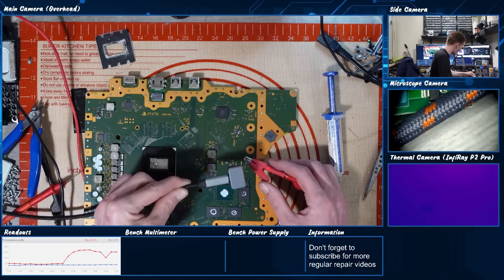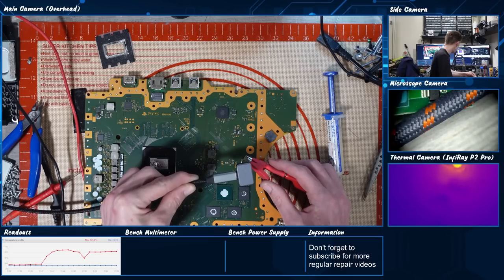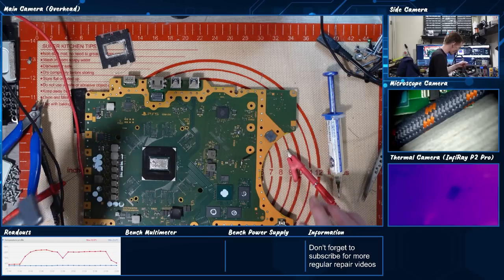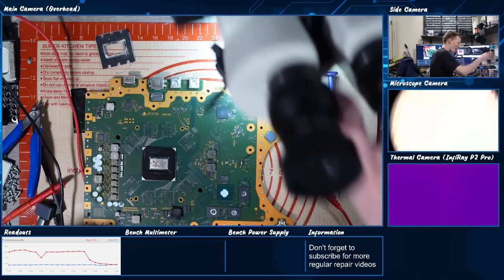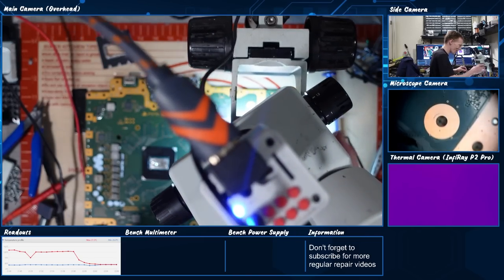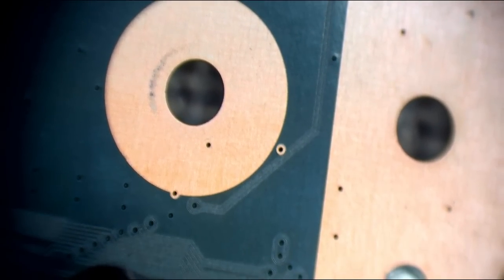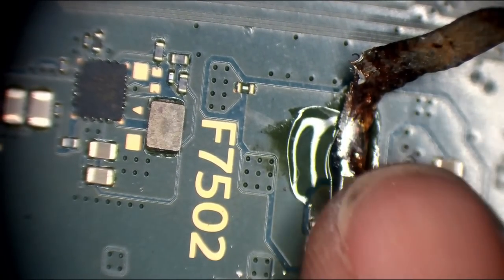That's got a lot of current going through that. Ooh. I think you'll find that's exactly the cap that I've just soldered to. I think that cap that I've just soldered to is where the short is. That's what it appears to be according to the thermal camera. Either that one or that one.